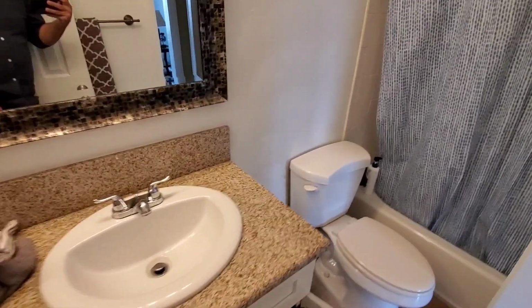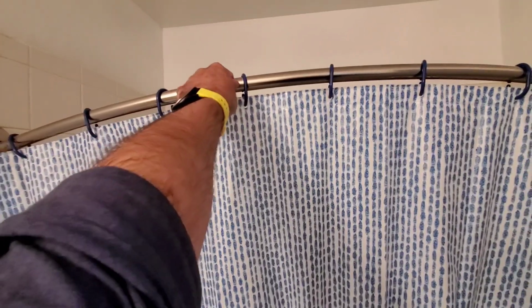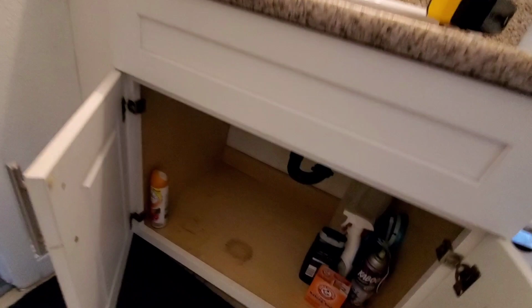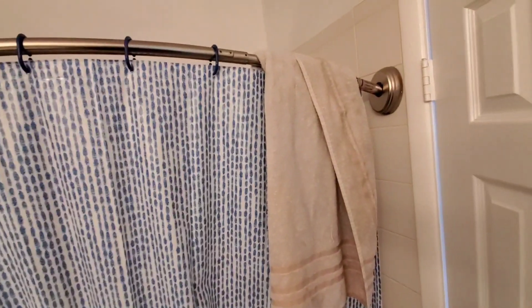But wait, there's more. Did they just not understand? It doesn't go like that. How is this supposed to be installed? Oh my god. Did they just not understand? All right, whatever. That is so funny. Let's look in there. I haven't looked in there yet. Oh, look. They made a little dock or something. I just don't understand why they didn't understand. Whatever. How's it look? That's all right.